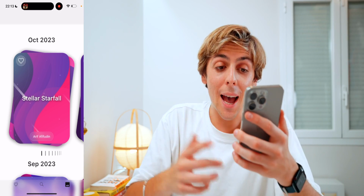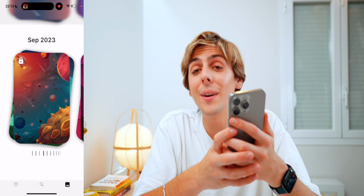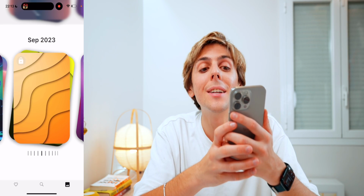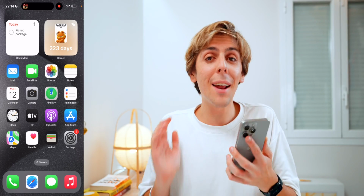Wallpaper Z is an app that is great for wallpapers. Zone of Tech actually created the app and you can download 8K wallpapers. So if you're a fan of wallpapers, there's tons and tons to choose from and they are absolutely beautiful. That is everything that I've got on my iPhone.